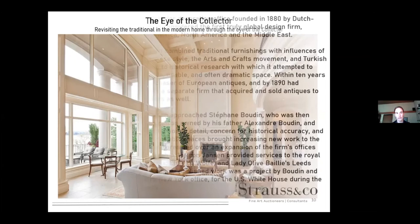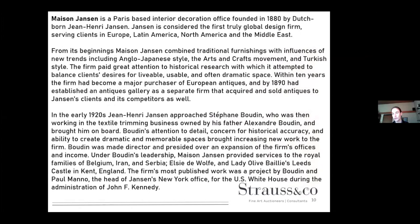So I'm going to introduce three different houses that we are very fortunate to have examples of on this online sale. And just please excuse my pronunciation if I do pronounce any of the French words incorrectly, but I shall do my best. So Maison Janssen is a Paris-based interior decorating office, and it was founded in 1880 by a Dutch-born gentleman by the surname of Janssen.